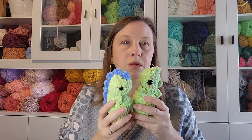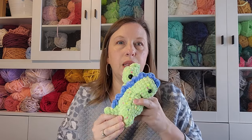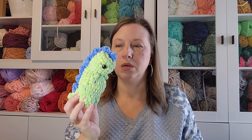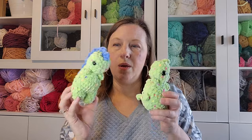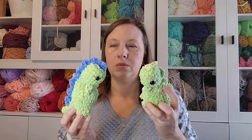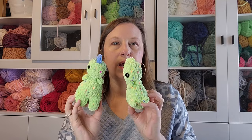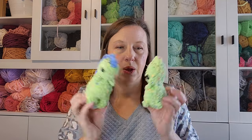One more thing. I'm not selling these dudes, but I'm working on an easy, quick dinosaur that doesn't just look like a blob, and I didn't do a very good job, so I'm still working on these. I think I'm getting closer with this one. He still needs work. So just FYI, I don't think I'll sell these just because they really don't resemble as much of a dinosaur as I would like them to. There's things I like about both of them, but anyway.